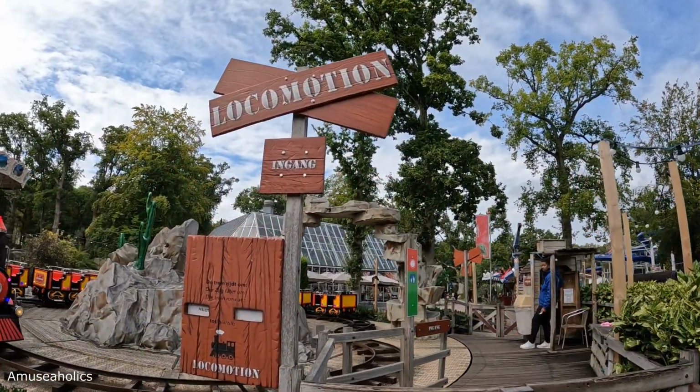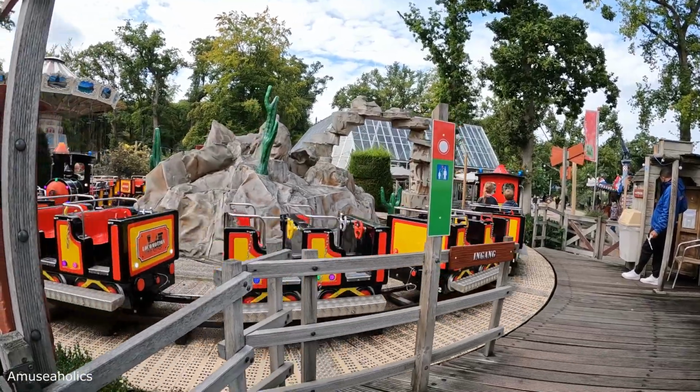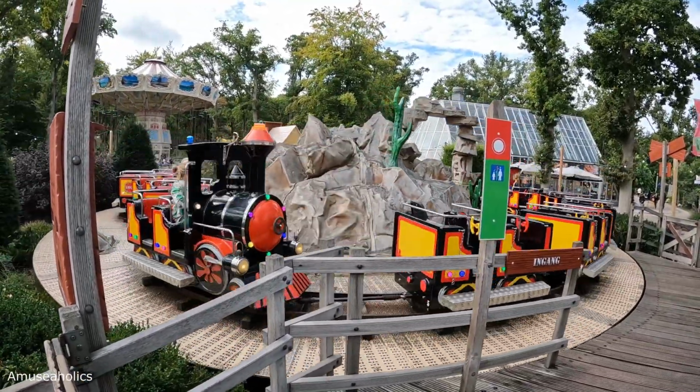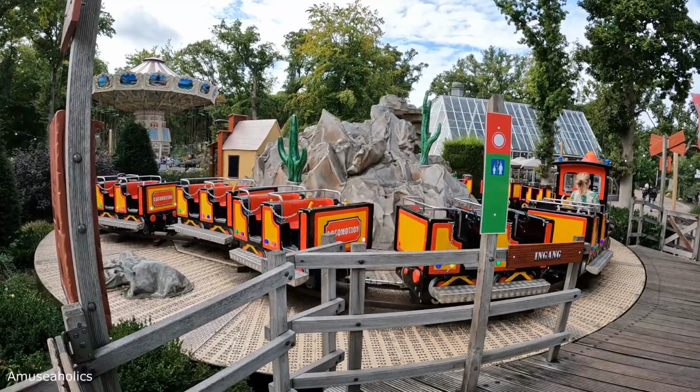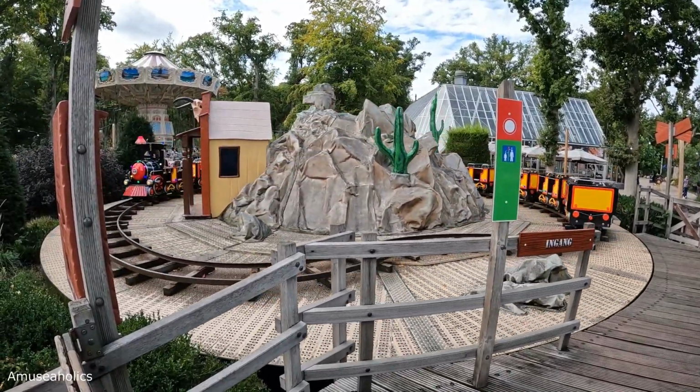Come on, baby, do the locomotion. It's an interesting little ride. Instead of the train moving, the track moves. Oh, sorry, I stand corrected. They are both moving. That is interesting.